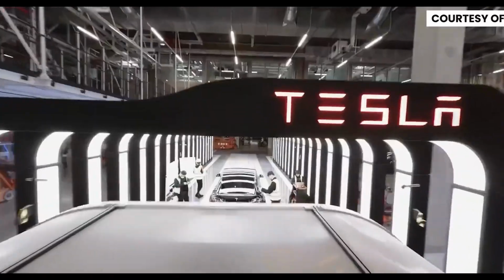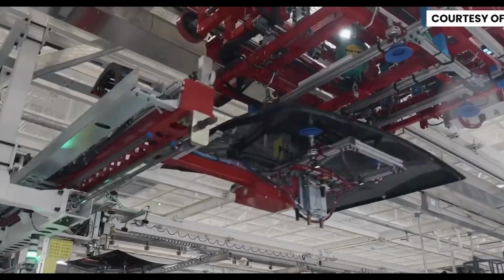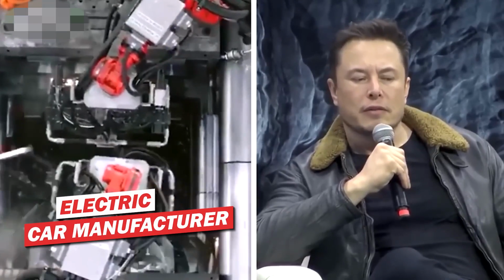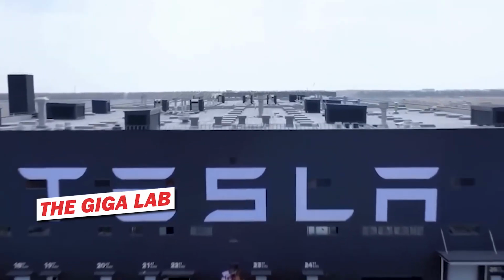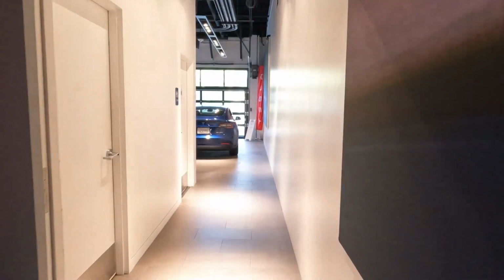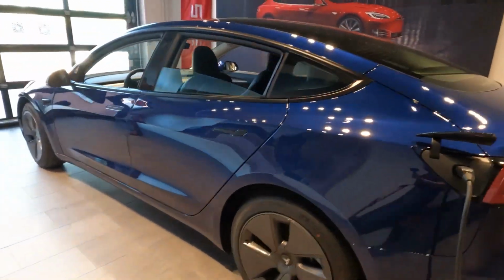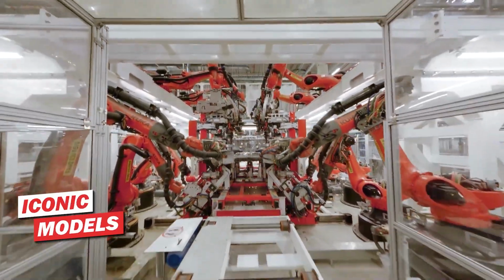Tesla has been a consistent force in the realm of automotive innovation, continually making waves in the industry. This year, the electric car manufacturer unveiled its latest marvel, the Giga Lab, a groundbreaking concept store located in China. This multifaceted space not only serves as a retail outlet, but also transforms into an interactive showroom, providing visitors with a first-hand glimpse into the rapid 45-second manufacturing process of Tesla's iconic models.